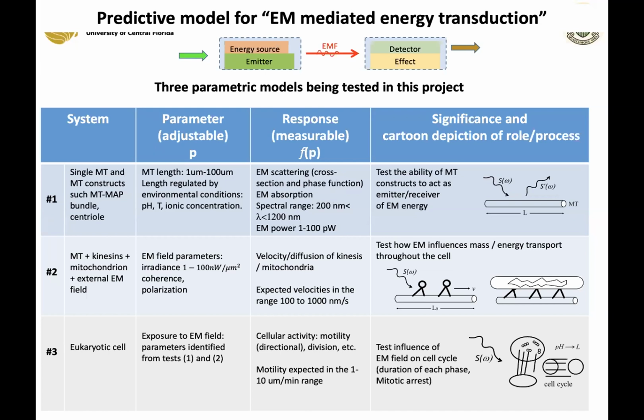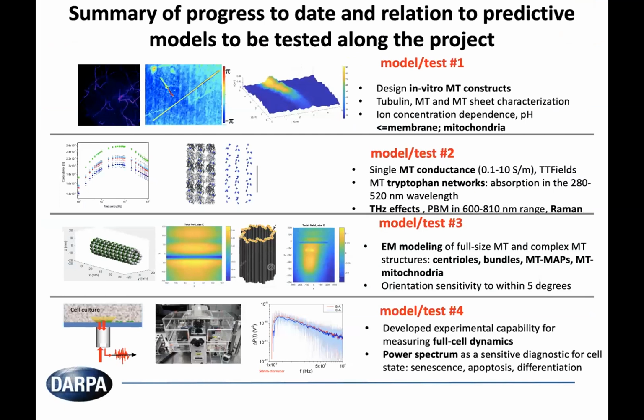And so this is a kind of busy table with all our constructs that we want to develop, one microtubule and other things at a time. Single microtubules, bundles of microtubules, then microtubules with motor proteins. We don't have evidence yet, but we have a strong suspicion that motor traffic is very much affected by both electric and electromagnetic fields. And then definitely things like centrioles and higher organizational structures with microtubules may be very sensitive to electromagnetic field effects. And so this is the sort of scheme of things where we are going with it, in vitro constructs.